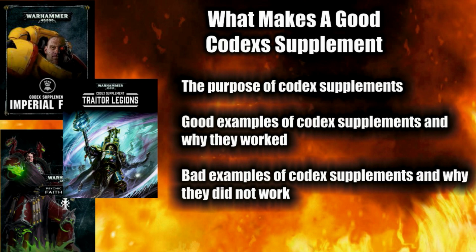Having supplements allows you to explore the history of these factions in far more detail, along with their deeds and mannerisms, learn more about the significant characters within these factions, and advance gameplay in ways that fit this faction more specifically.